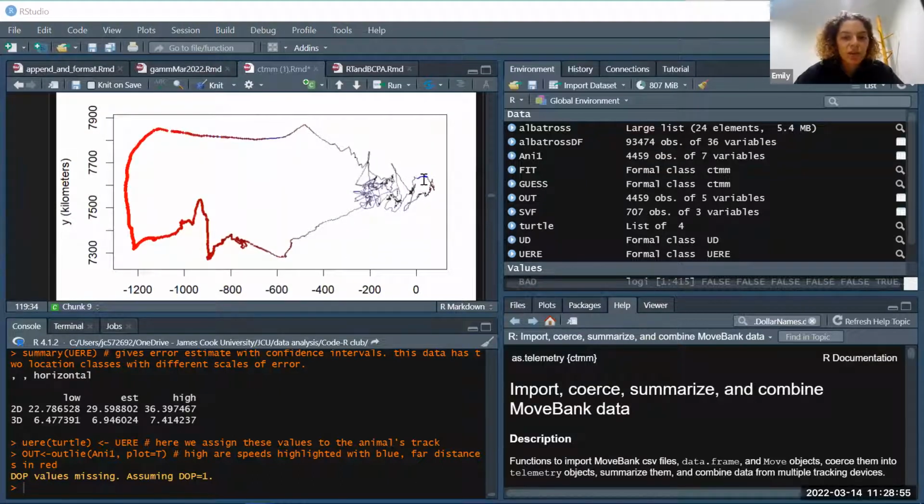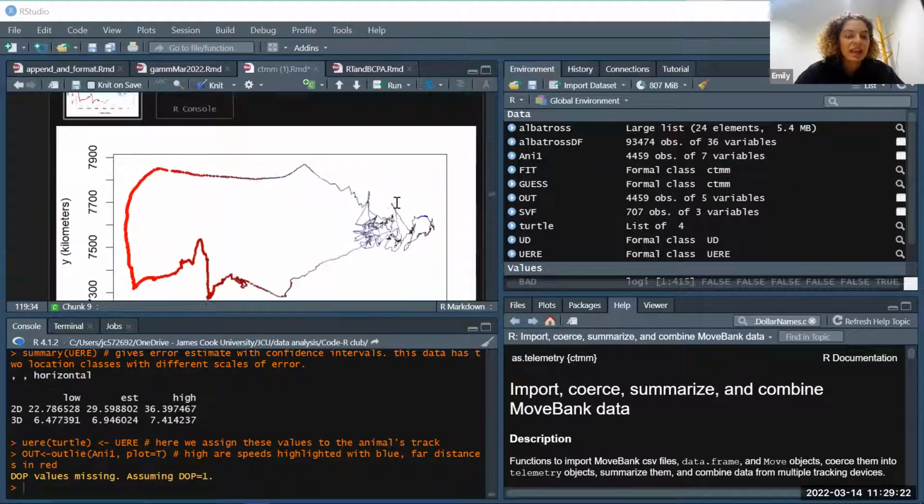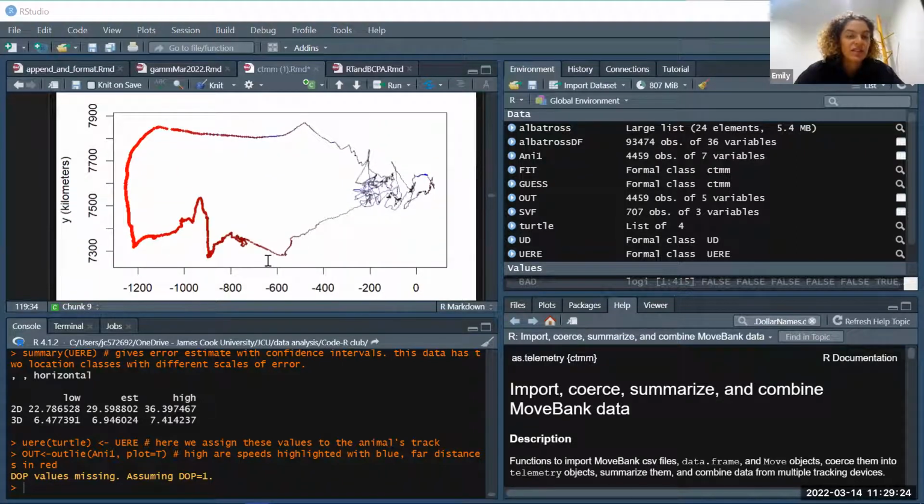So here we've got some unusual speeds and some far distances that have been highlighted by the outlier function. Now here, I would take this with a bit of a grain of salt because it looks like this track, rather than having a spurious random location in a strange position, is quite consistent. And this would be a plausible movement path that animal could follow given its movement capacity. So I wouldn't be concerned in this case about removing any of these locations.